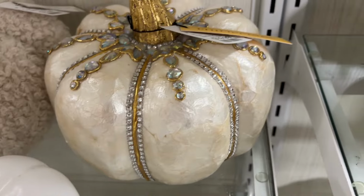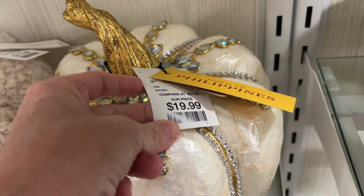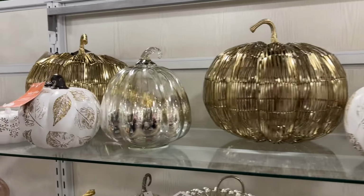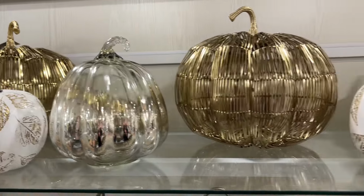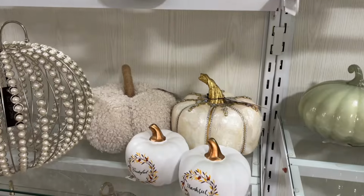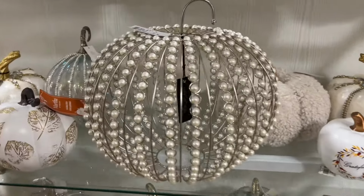And as usual, HomeGoods does not disappoint. They have a little bit of something for everybody. If you're into that glam look, they have that. They also have these princess looking pumpkins, as I like to call them. They've had these out for several years now. I think they are very pretty.